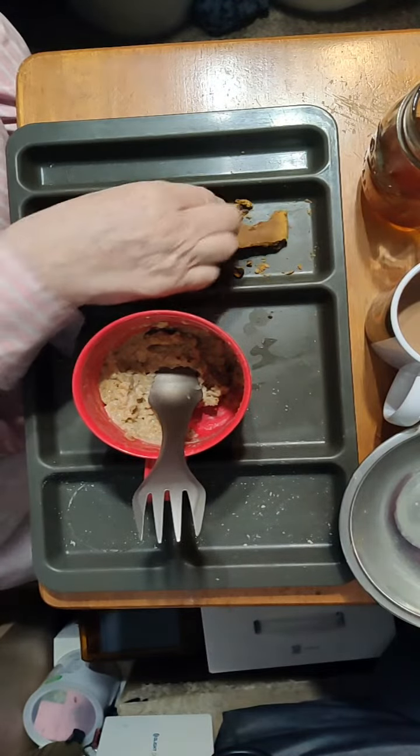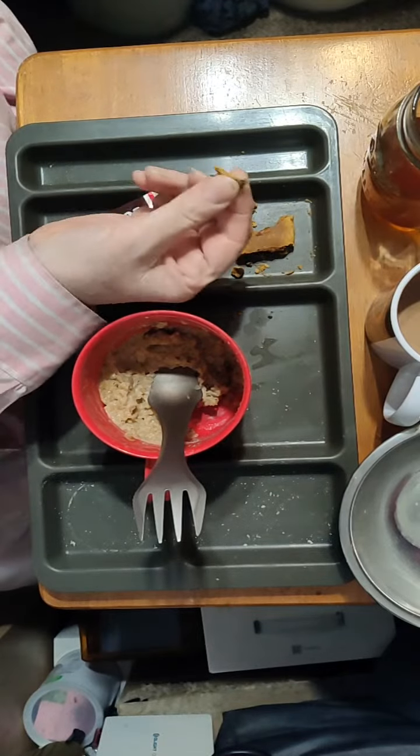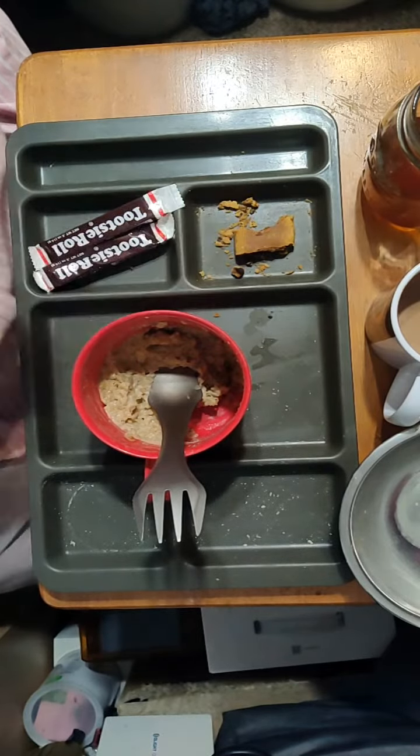You know, Fig Newton's a bit dry, but still not bad for 1996.